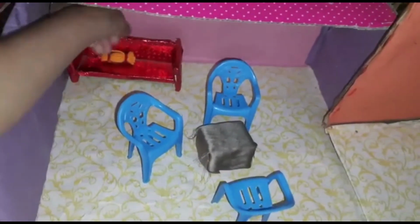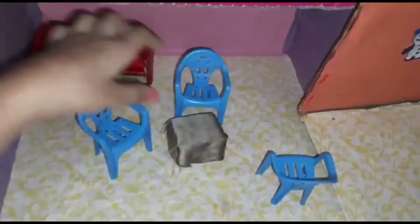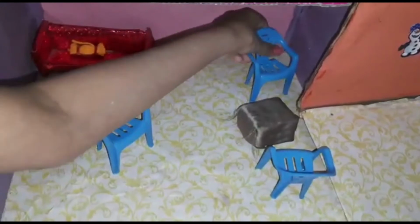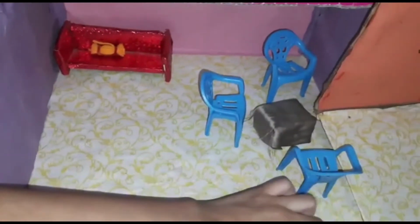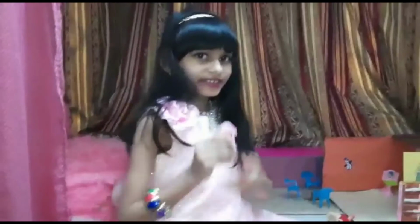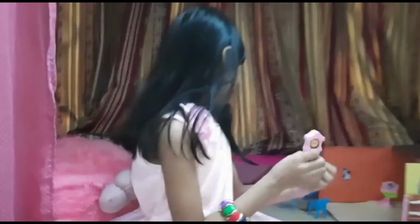And so we are going to move the sofa to this corner. And move these chairs right here. There. Now, I'm going to hang up the clock right here. Here it is. There.